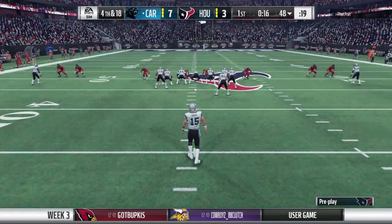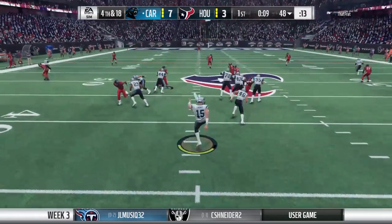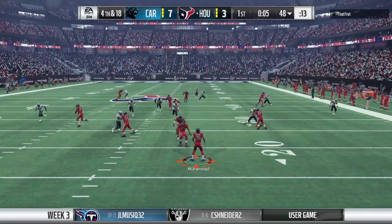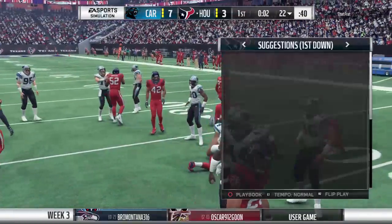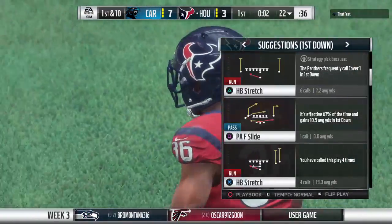Sometimes I watch games and wonder why they use play fakes on certain passing situations because it's not going to fool anyone. I don't know if that was the case here, but the end result was the same. No one fooled. The quarterback was hit. And just a 30-yard punt that time. And the Texans will take over with a 1st and 10.